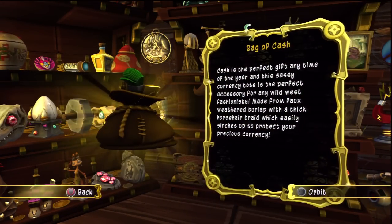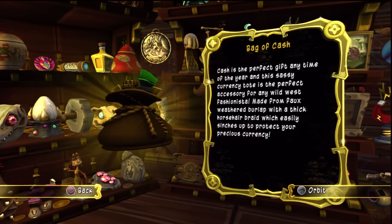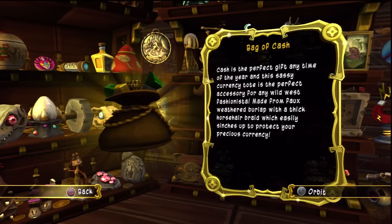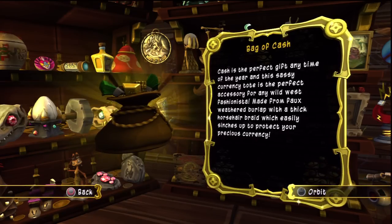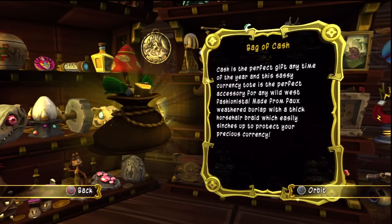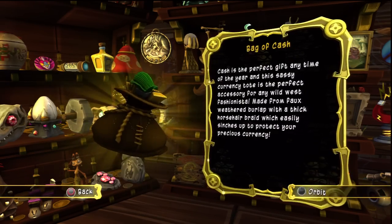Next up we have Bag of Cash. Cash is a perfect gift any time of the year, and this sassy currency tote is a perfect accessory for any Wild West fashionist. Made from fox weathered burlap with a thick horsehair braid which easily stitches up to protect previous currencies. Interesting. So it's basically just a money purse.